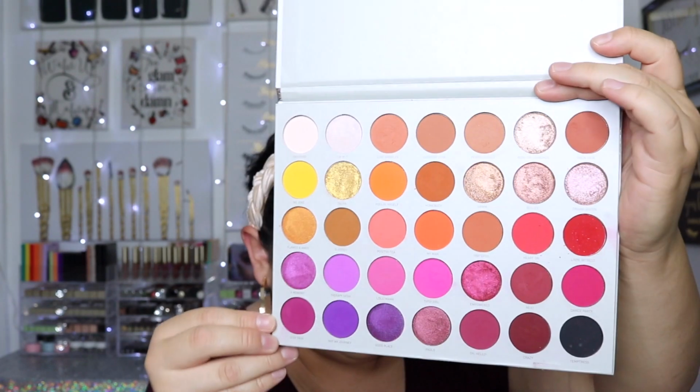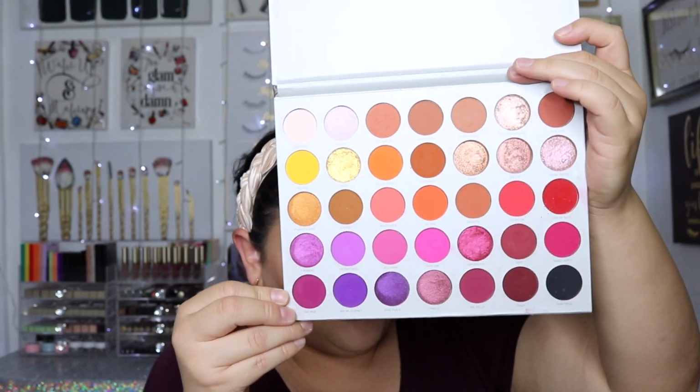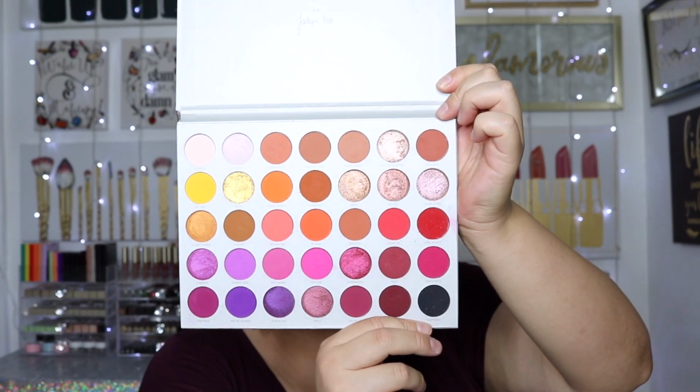These are my cup of tea. This is my whole, like, olla de tamales. I love all these colors, and you can see my fingers in literally all of these colors because I've used literally all of them. With the exception of the red one and maybe the black one, those are the only two shades in this palette that I have not tried, swatched, or used.